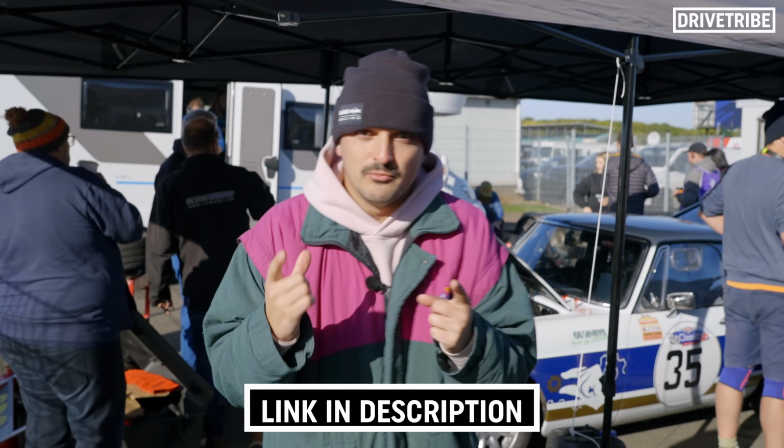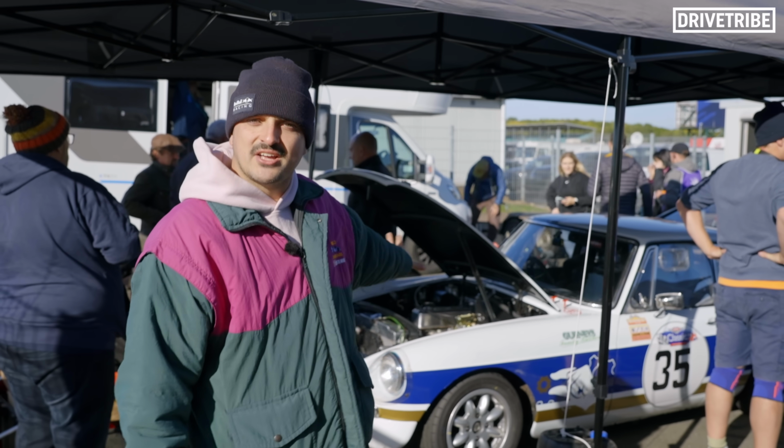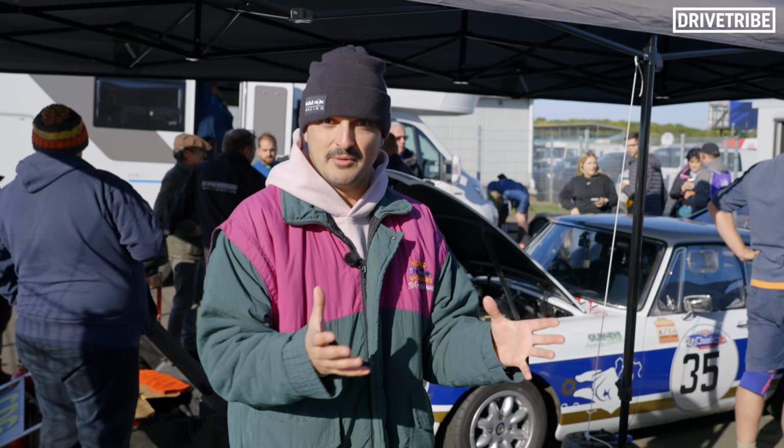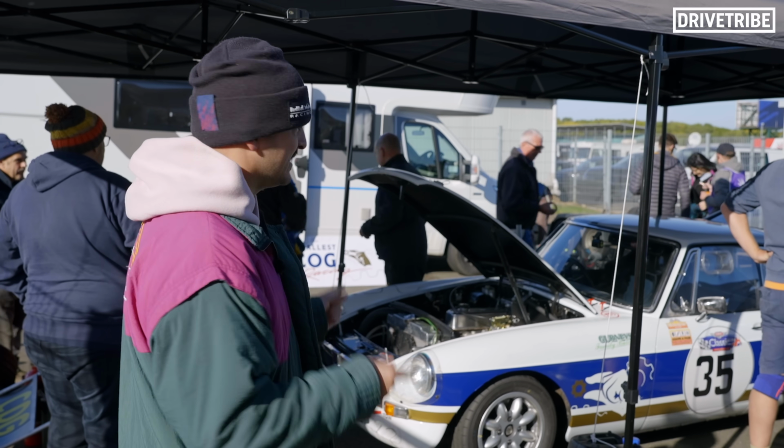Just in case you haven't watched the show, let me give you some background on this car. This was the last car Richard ever drove on Top Gear. He bought the car from the production and thought, I want to turn it into a race car. He's done that, and it's now here at Silverstone to go racing.